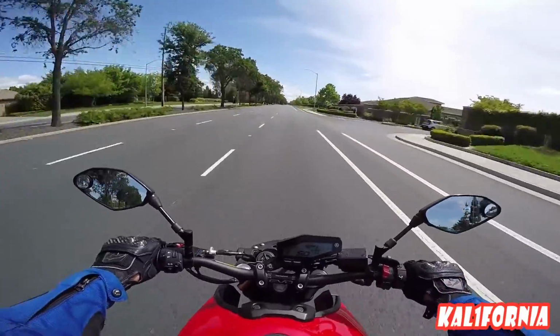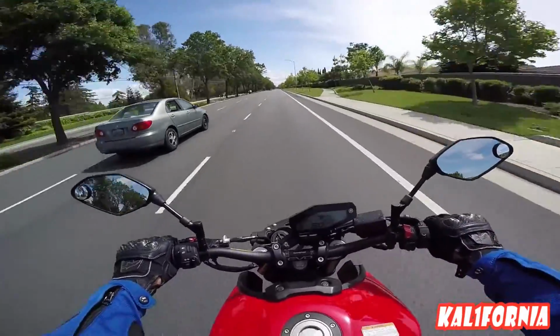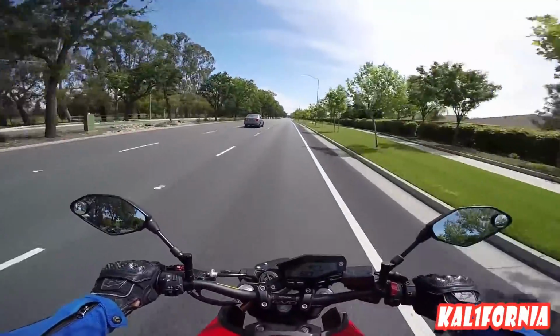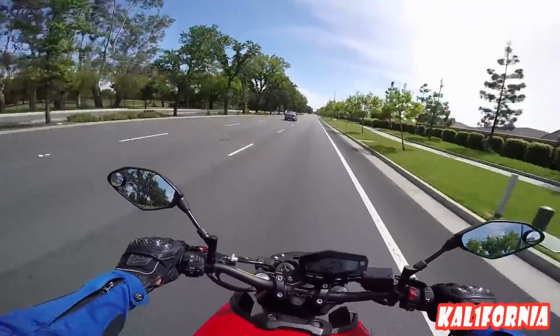And I just wish this bike had it, because I know the R6 comes with a slipper clutch, and maybe they were just trying to save a little bit of money, but it's just something I wish that it had.